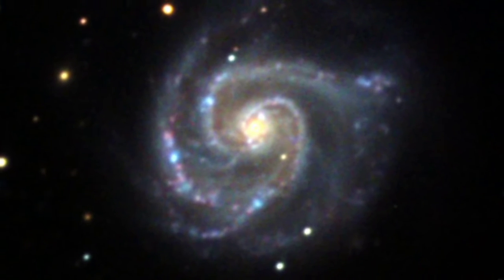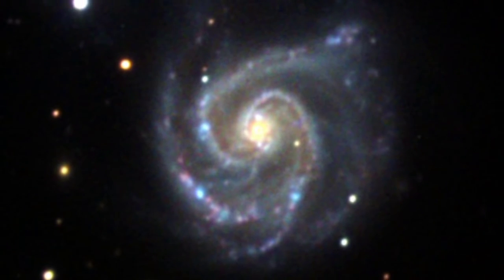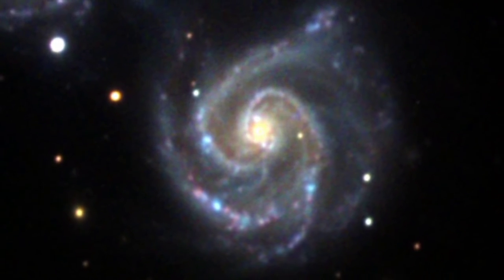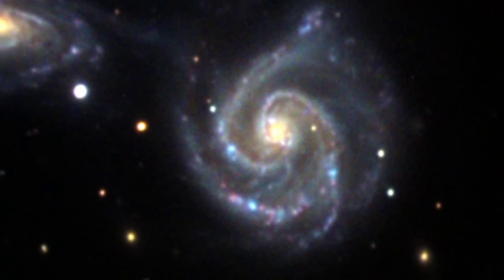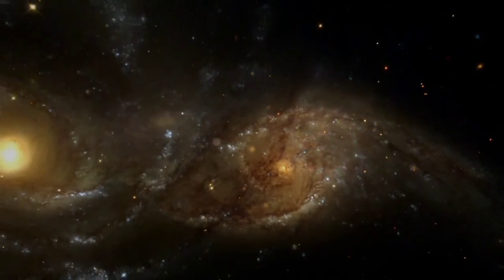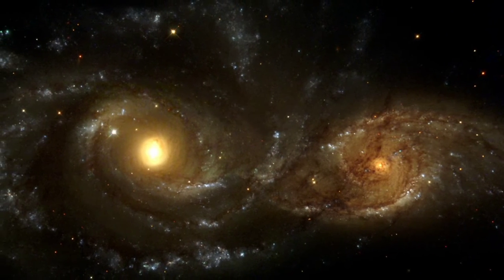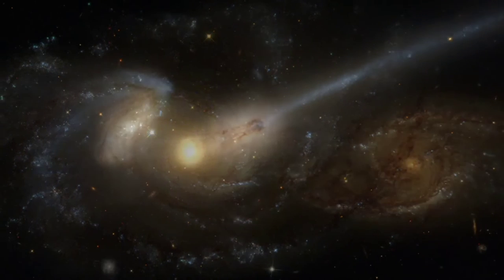Galaxies are the building blocks of the universe. The giant galaxies we see today, even our own, were built up from many smaller galaxies. But construction isn't done yet. It continues even today. Full-grown galaxies approach and interact with each other. They may collide and eventually merge.